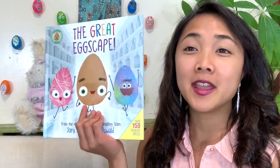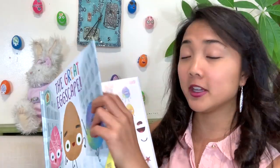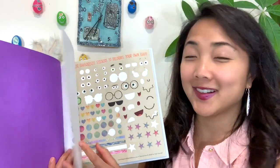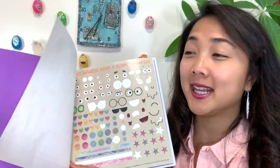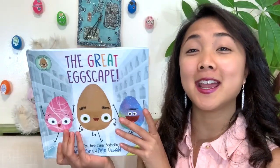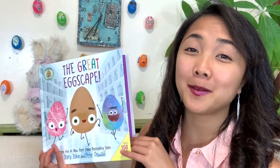If you look closely, my friends, you'll see they're not just plain. They've got some faces on them. And these are faces that you might actually see in our story, The Great Eggscape. These faces that I put on my eggs actually come from inside the book, where at the front cover they have all these stickers I can use to decorate some eggs. So my friends, if you're interested in getting some of these stickers to decorate your own eggs, I suggest you check out getting this book and bringing it home to add to your own home library. Then you can use the stickers and you can read along with my storybook during our read aloud video.